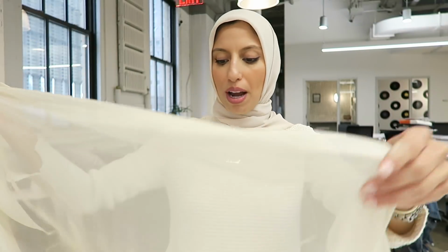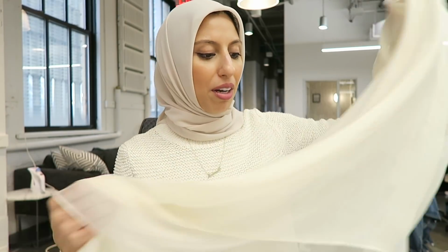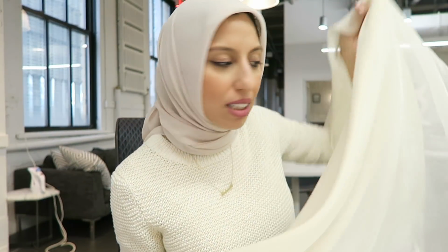This definitely works for bridal because we've had a lot of questions about bridal. This is definitely what you want. All the silks come in a square and rectangle. I'm showing you guys squares just because that's what I'm comfortable with. Actually, this is called Chantilly Cream, not ivory, but it's basically ivory.